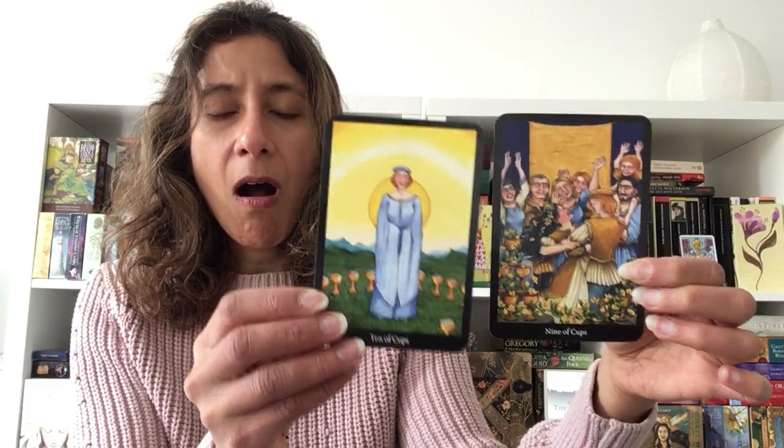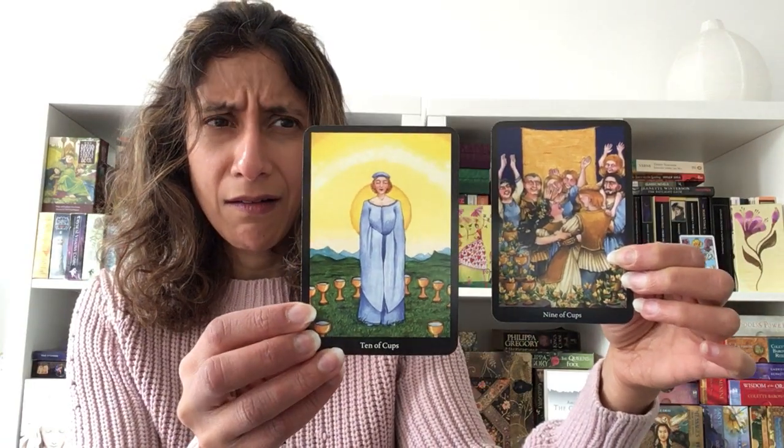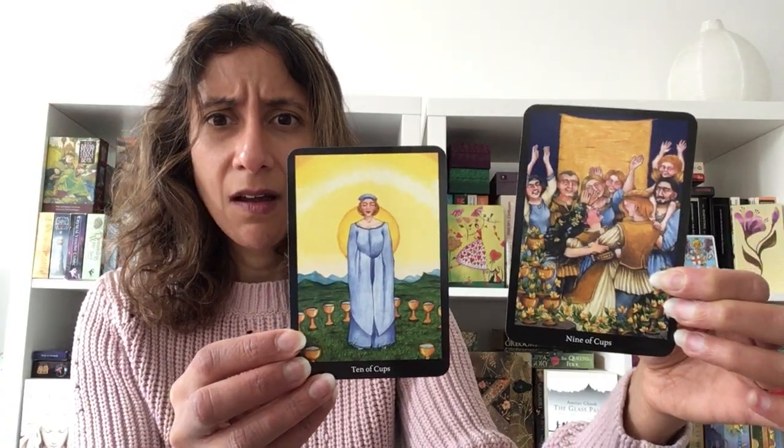So I personally think, and then I looked at the meanings in the guidebook, and this does correspond to 10 of Cups, and this corresponds to 9 of Cups. So I don't know. So let me just read them out again. Hold on a second. I'll be with you, and let's read out the 9 of Cups, and then we all know for sure what it is trying to convey.